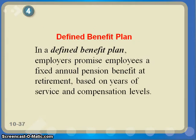The other type of plan is a defined benefit pension plan. What a defined benefit pension plan does is it defines what the benefit is going to be. What I mean by that is the company is going to say, after you retire, we're going to do this calculation and you're going to earn this much money every year. We're going to pay you, let's just say, $40,000 a year for the rest of your life. So they're defining the benefit that they plan to give to you once you retire.